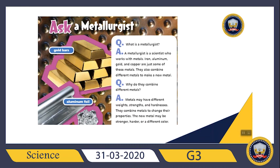A metallurgist is a scientist who works with metals. Iron, aluminium, gold, and copper are just some of these metals. They also combine different metals to make a new metal.